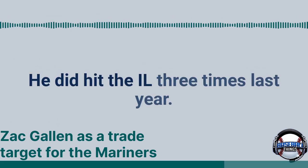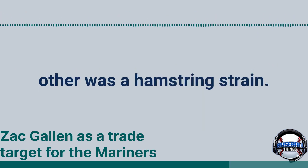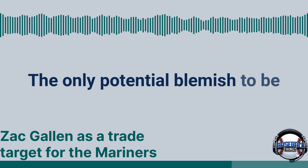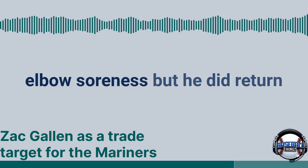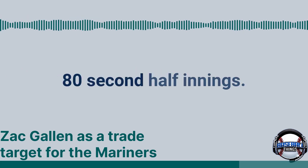He did hit the IL 3 times last year. One was a freak arm fracture. The other was a hamstring strain. The only potential blemish to be concerned with was a bout of elbow soreness, but he did return and was very solid as usual in 80 second half innings.